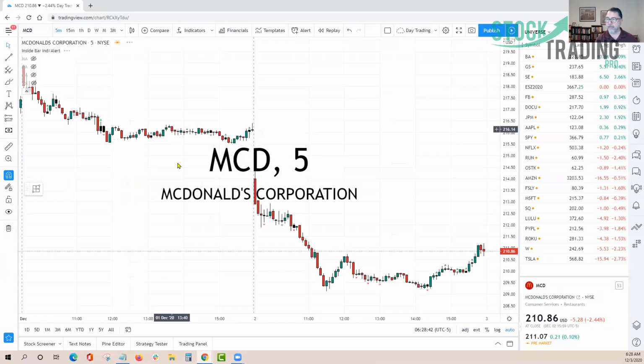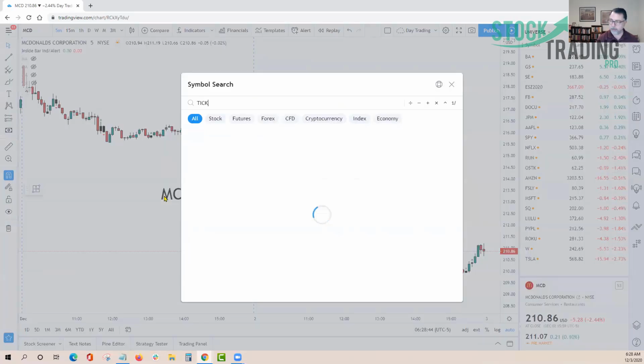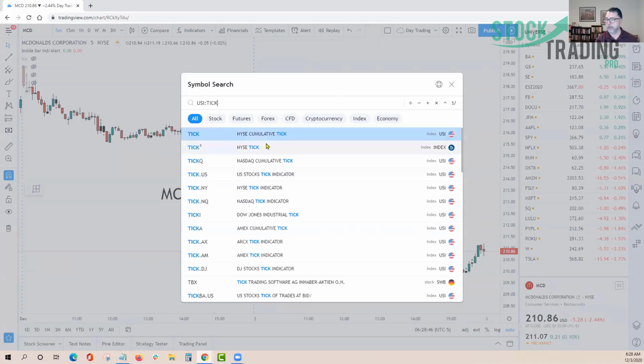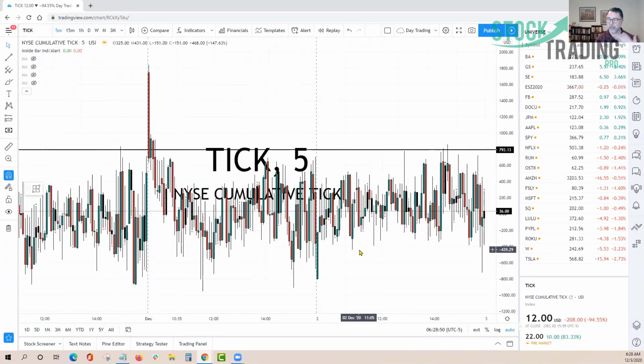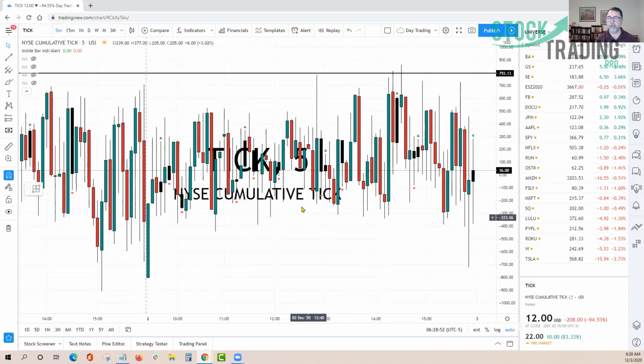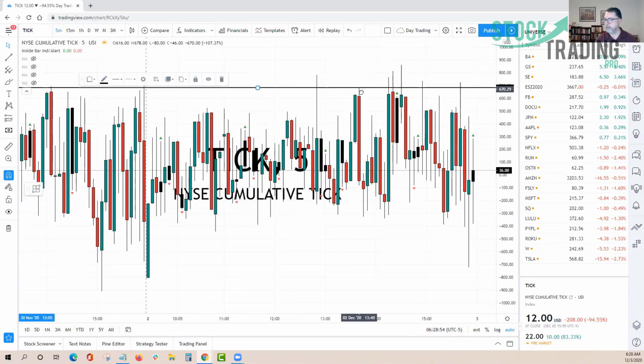I'm going to show you the indicator that we're using. So we're going to drill down onto a 5-minute chart, and it's this one here, the New York Stock Exchange cumulative tick. And this is what it looks like. And it looks crazy, right? It looks like it's all over the place, but we're going to zoom in on only the numbers that I mentioned before.